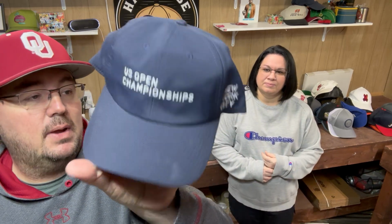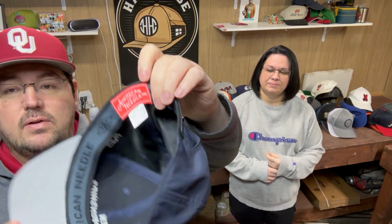And then last is tennis. I love finding tennis hats, especially U.S. Open Championship hats, American Needle tennis hats. I love finding them, especially when they say New York City on the side. These do really well. Love finding U.S. Open hats. We're gonna open up the other box. I think Mary thinks I'm crazy, but we're gonna open up the other one, see if we can find a few more gems in there that we can talk about.